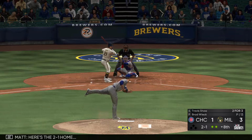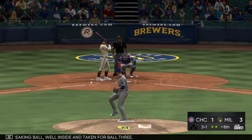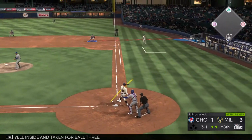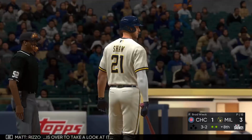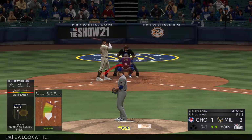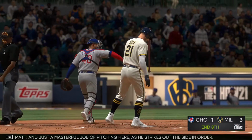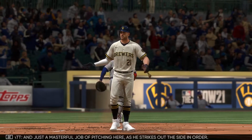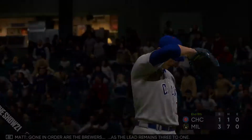Here's the 2-1 home. Breaking ball well inside and taken for ball 3. Full count, 3-2. Rizzo is over to take a look at it. Looking to set down the side on strikes. Here it comes. And just a masterful job of pitching here as he strikes out the side in order. Gone in order are the Brewers.